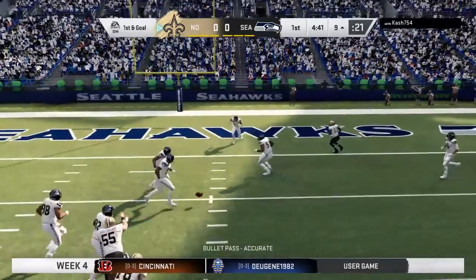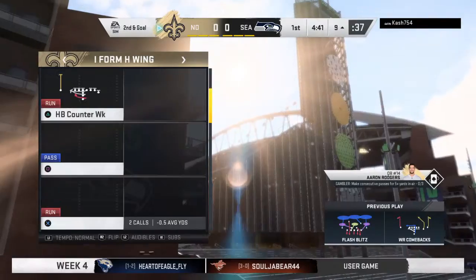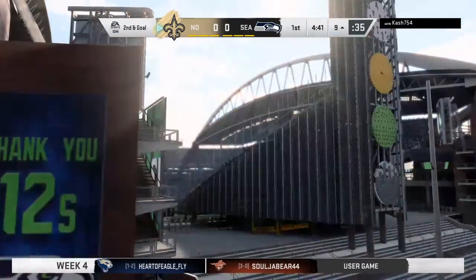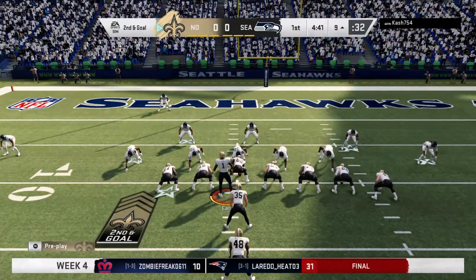Back to throw. Earl almost able to intercept it. That's one he would have liked to have held on to on this first drive. Instead, second down. Another shot from the 9 on second and goal.